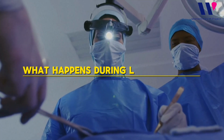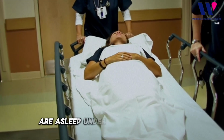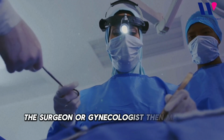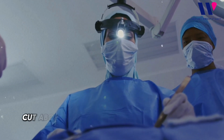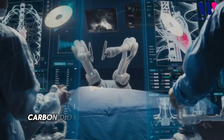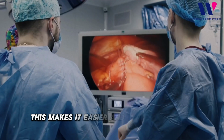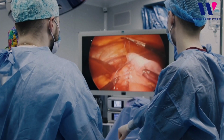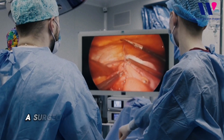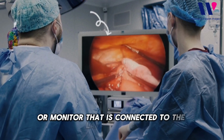What happens during laparoscopy? Laparoscopy and laparoscopic surgery are usually done whilst you are asleep under general anesthesia. The skin over the abdomen is cleaned. The surgeon or gynecologist then makes a small incision, cut, about 1.5 centimeters long inside the navel, belly button. Carbon dioxide gas is passed through the cut to distend the abdominal wall slightly. This makes it easier and safer to see the internal organs with the laparoscope, which is gently pushed through the incision into the abdominal cavity. The surgeon or gynecologist then looks at pictures on a TV screen or monitor that is connected to the laparoscope.